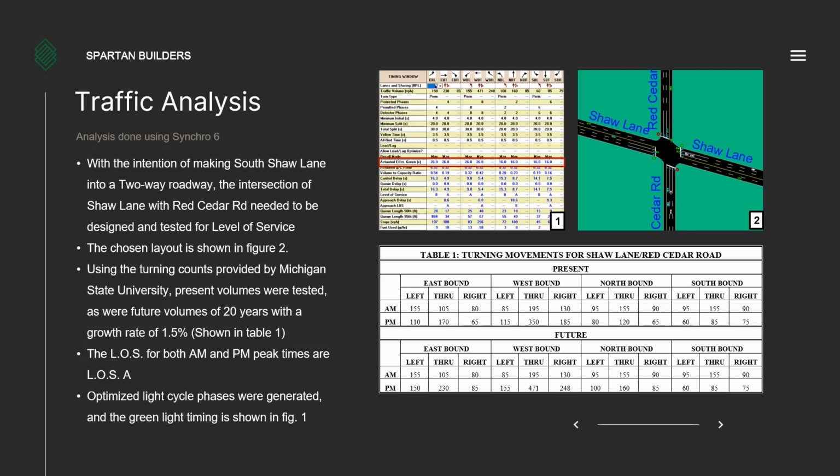This software can be seen in figures 1 and 2, figure 1 being the timing window for turning movements, as well as giving us an optimized phase length. You can see for the first two columns, being that of the roadways, that those are east and westbound, giving a 26-second green light, and then to the right of that, north and southbound Red Cedar, giving a 16-second green light. And to the right of this image, you see figure 2, which is the geometric. It's a rough geometric, as the software doesn't really care about alignment and how everything physically will look. It's just that the turning movements are in the right place.